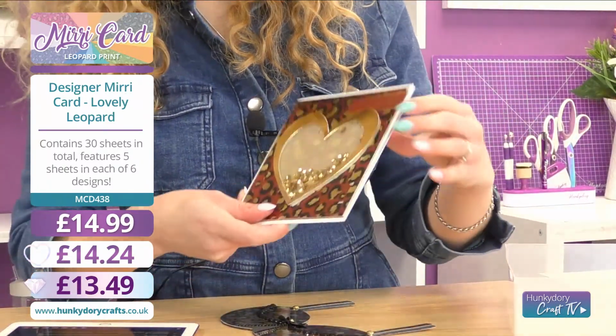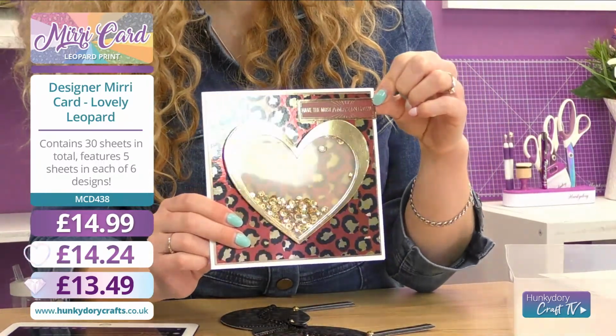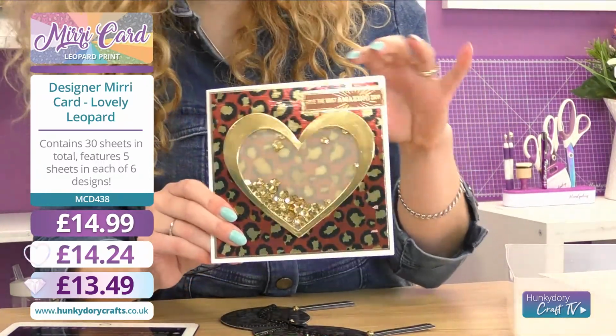We've got a lovely little leopard print shaker there. Again, you'll find that many of your sentiments and things in your stash will work with this collection beautifully.